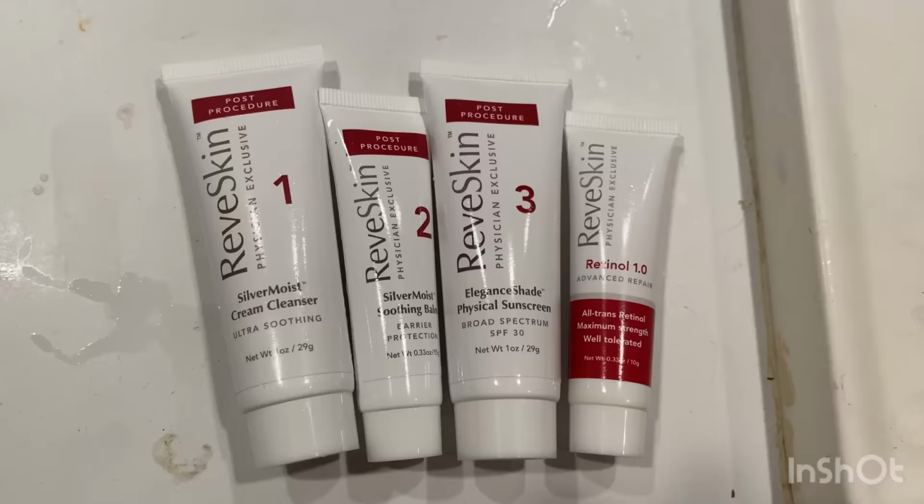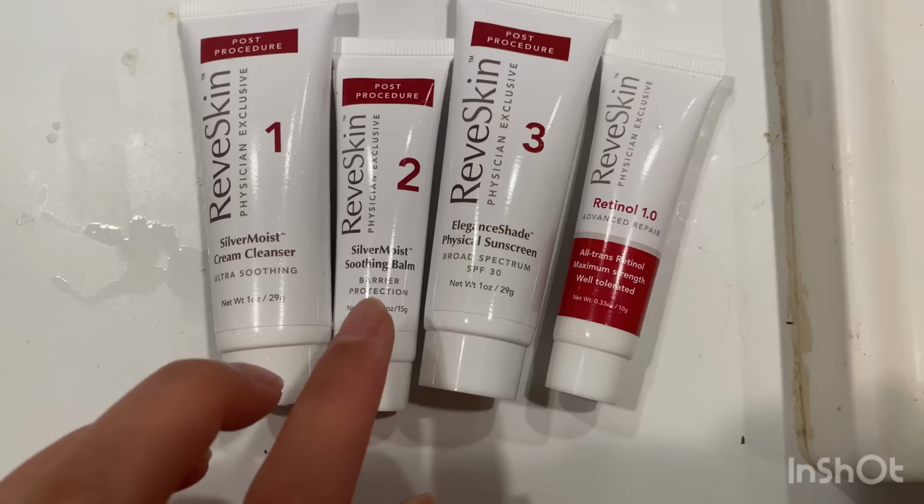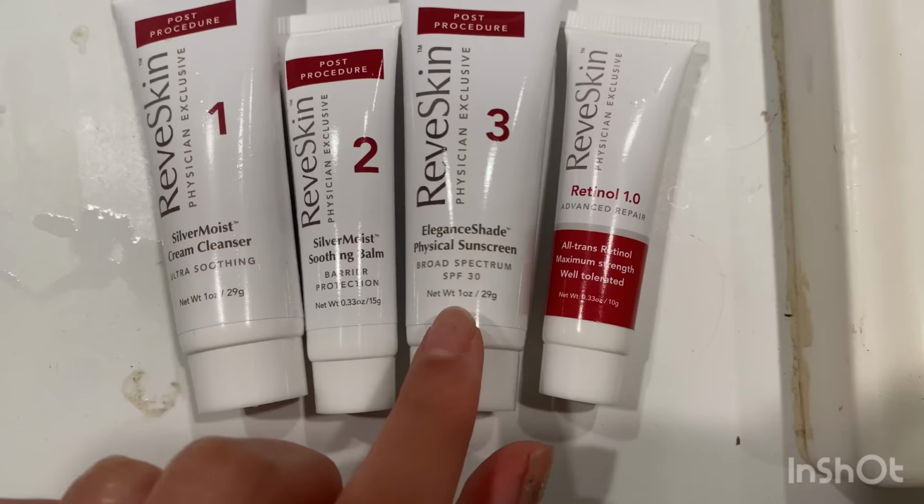And these are the products that you get with your chemical peel with the brand Rev Skin. You get the cream cleanser, soothing balm, just in case your skin gets super irritated, and you place it on these certain areas. Then you get a sunscreen SPF 30 that you can wear if you ever decide to go outside. And this is the retinol.